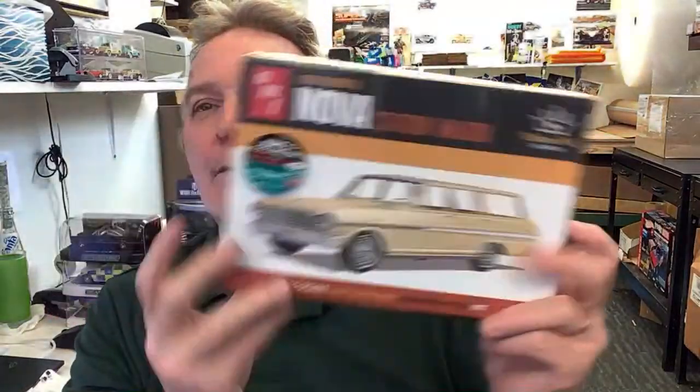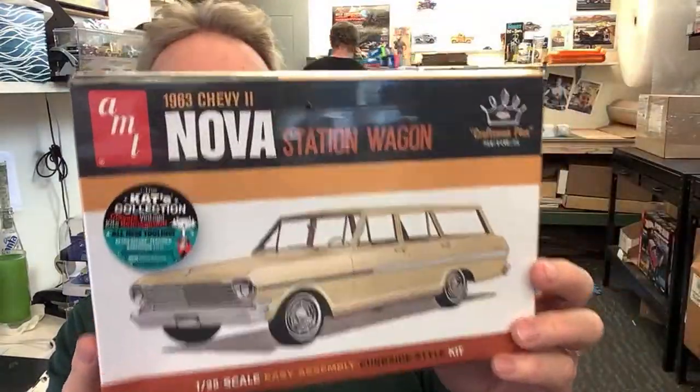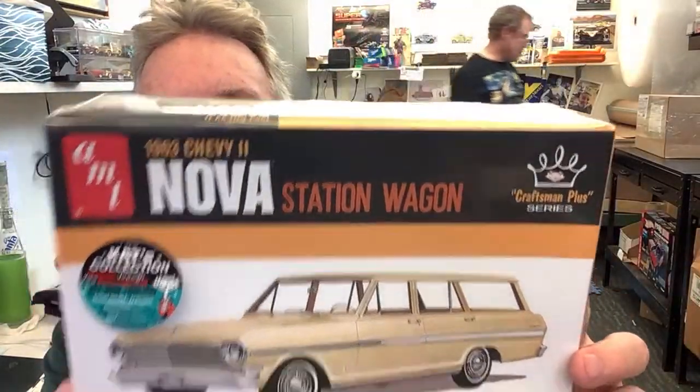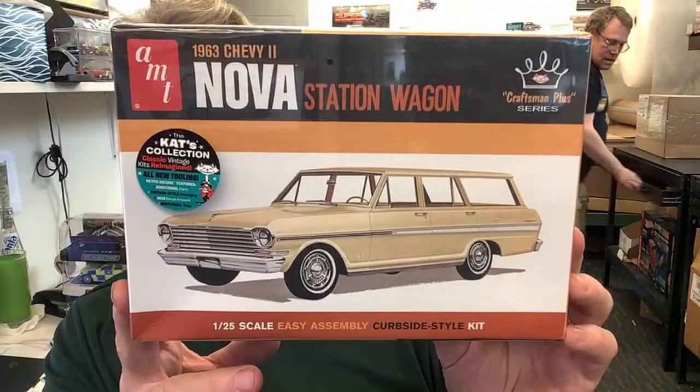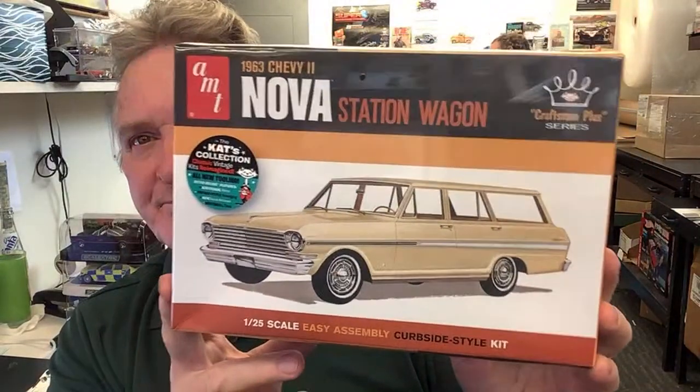Now we've got in the Chevy Nomad or Nova wagon plastic kit. This one's cool. We were waiting for those for a while. Yeah, we were. We'll be able to ship these tomorrow also. Chevy Nova station wagon.